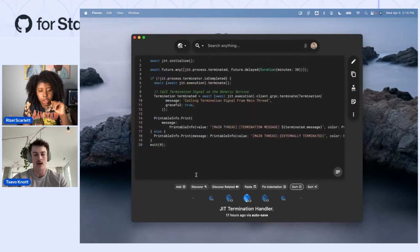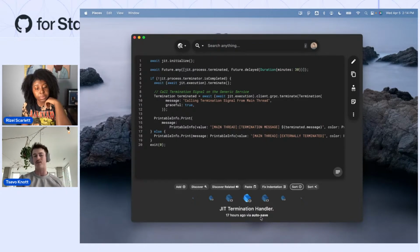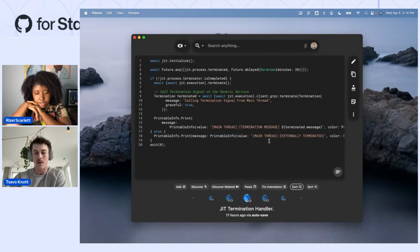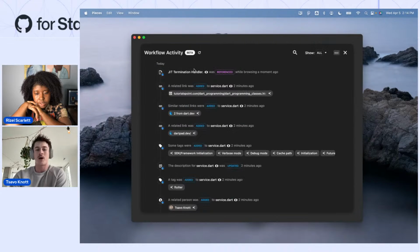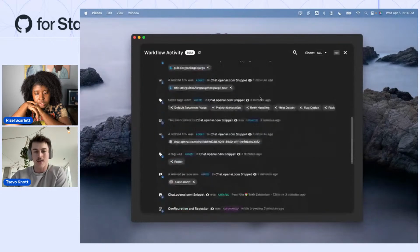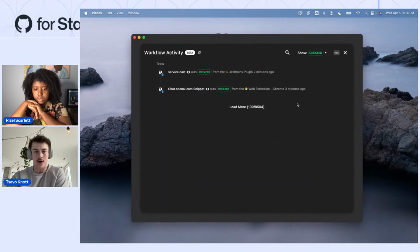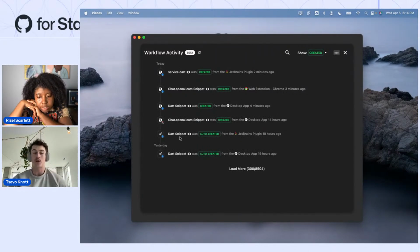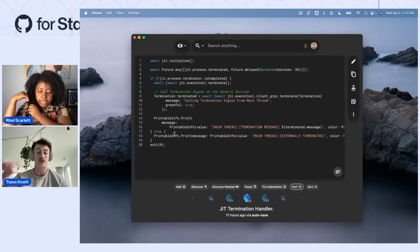And then also wanted to show here, we actually save things for you. So when I do work in IntelliJ, we're actually able to pick up on those patterns and say, hey, this snippet is useful to you based on what you're doing, but also you don't have anything like it inside of Pieces already. And so you can see I have a bunch of auto-save snippets here. And if I wanted to take a look at what Pieces has been doing in the background for me, I can go to my workflow activity. And this activity is kind of a real nice snapshot of everything that's going on. So perhaps I want to look at creation events, and you can see yesterday this Dart snippet was auto-created from the JetBrains plugin. I didn't save it myself, and it turns out to be very helpful.